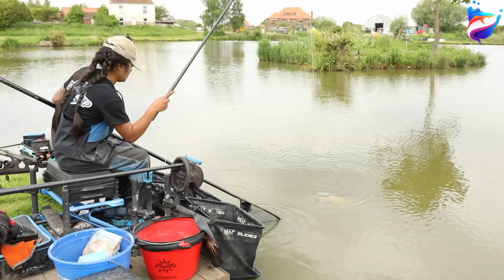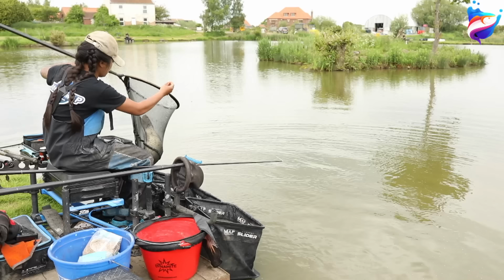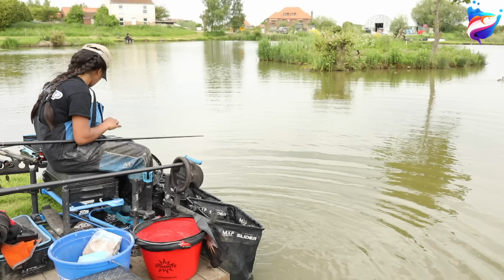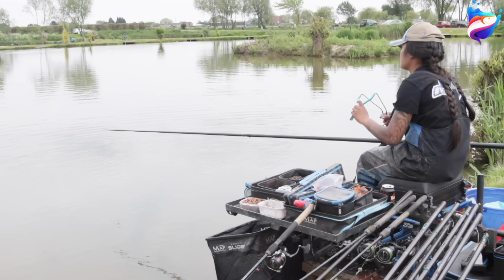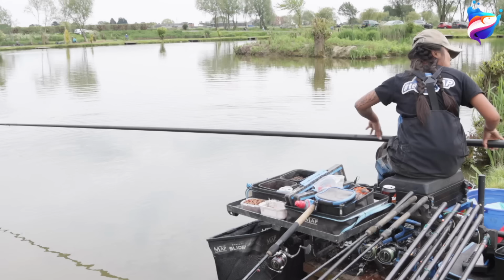One. Right, here we go. Size of him. Oh, that was good, netting me catty and then fish.